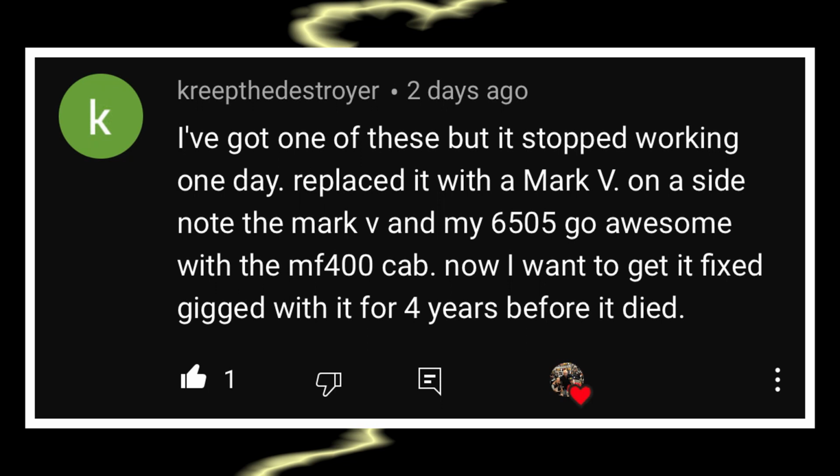Creep the Destroyer says, I've got one of these but it stopped working one day. Replaced it with a Mark V. On a side note, the Mark V and my 6505 go awesome with the MF400 cab. Now I want to get it fixed. Gigged with it for 4 years before it died. This comment was left on the Marshall Mode 4 video from, I don't know when that was, 6 or 8 months ago, I guess now.